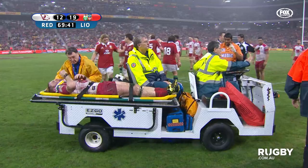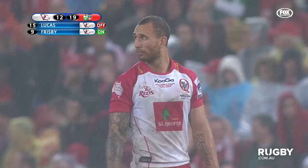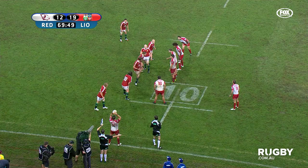Throw to the line out, a shorter line out, five-man line out. James Hansen to throw the ball in. Quade Cooper trying to work some magic out wide. Oh, there's plenty of time for both teams. Wherever you're watching, we hope you're enjoying the British and Irish Lions tour.